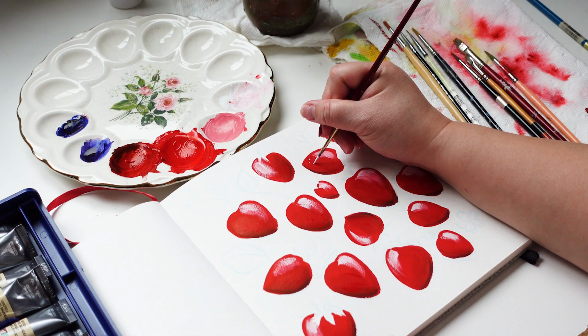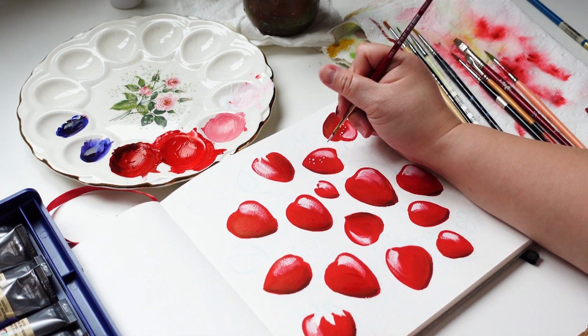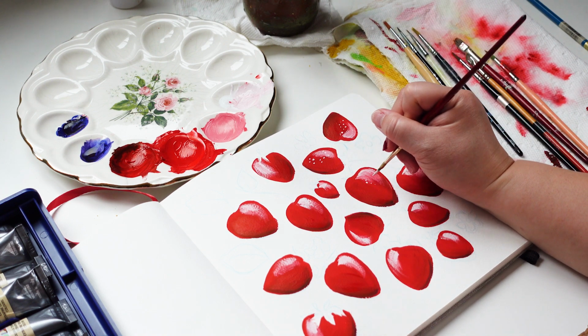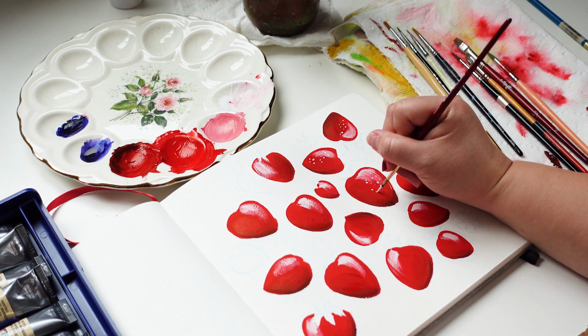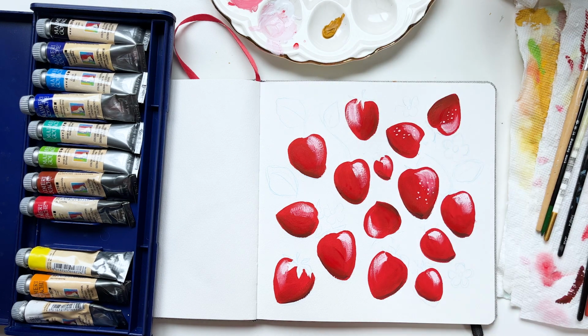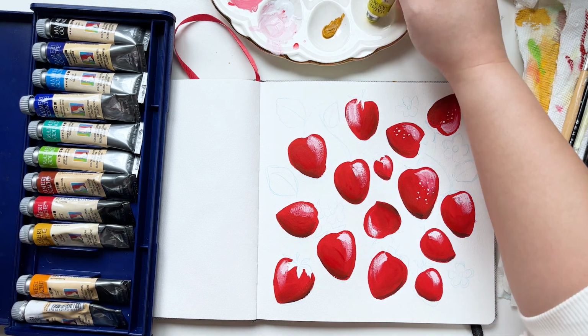Also, take the pressure off. You might create some horrible drawings, some unbearable art. You don't ever have to show anyone. You can always throw it away. But I guarantee you, by following your curiosity, you will learn something along the way if you just try.